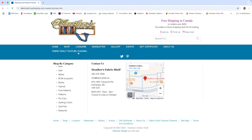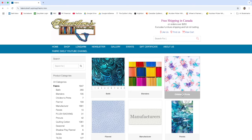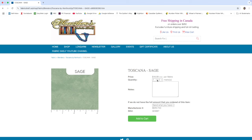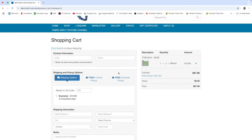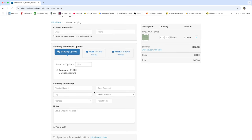I guess we'd have to go in and let's make a fake cart. See how far I can get. Let's just take some blenders, Toscana. Let's get some of this and let's fake buy 4 meters. Add to cart. Okay, proceed to checkout. Economy, $19.99, 3 to 5 business days. Now that is based on, I would assume, Canada Post, and that's as far as I'm going to go.